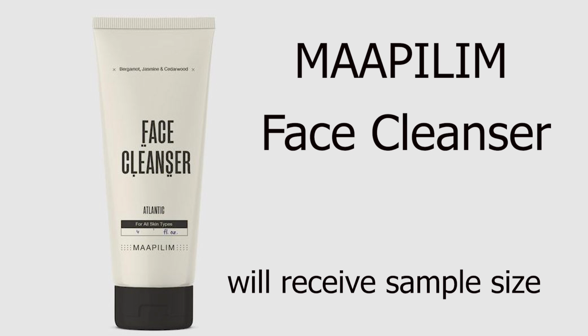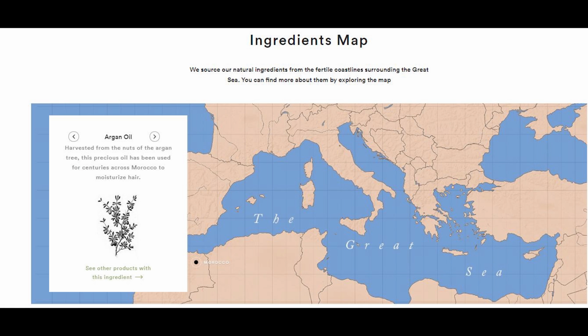The key ingredients are argan oil, rosemary oil, and jojoba oil. Now, what's very interesting on their site, they have a big old map, and if you want to know the effects of a certain ingredient, here is my example. It's argan oil. It'll tell you where they get this and what it does. And this argan oil comes from the argan tree. The nut of the argan tree has been used for centuries across Morocco to moisturize hair. So I thought that was very interesting to see what the ingredients do and where they came from.